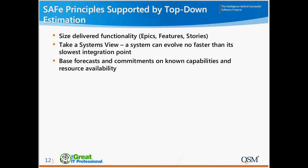We want to base forecasting commitments on known capabilities and resource availability. SAFe acknowledges the need to forecast and commit to no more than what we know we're capable of. And where would that come from? Well, from history. And that not only do we need to anticipate and plan for the number of resources required, but that the teams have the right skills mix.